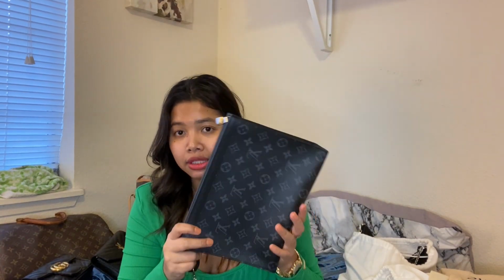Let's start off with another one. On the same trip to France, I bought two bags. So this one is the Turenne 26, and this one is the main one.